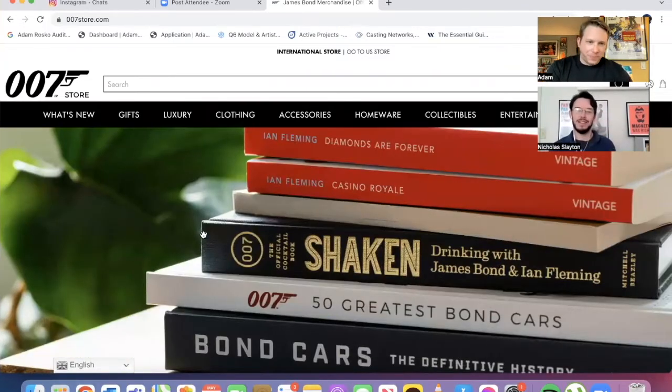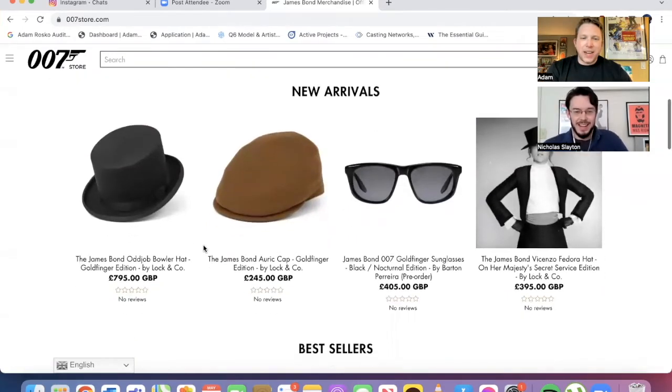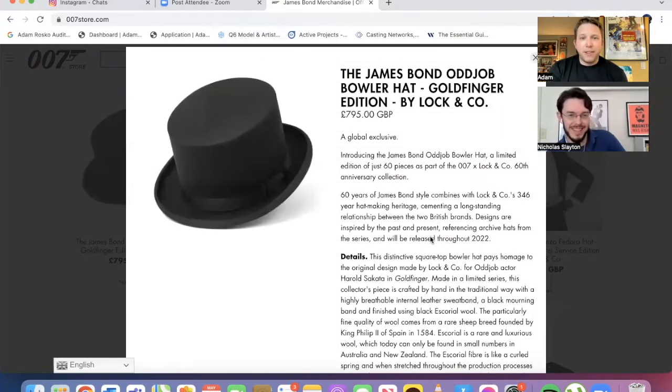There's a hat line from Lock & Co. And I gotta say, I haven't done too much research on these, but a $1,000 bowler hat, because the bowler hat is really making a comeback. It's the new thing. Listen, John Steed is having a moment. Ralph Fiennes is going to do it again. No, he's not. I will say that John Steed wore a derby. That is very true. I apologize as a spy nerd. I feel like I just destroyed myself here. The top hat is the best one. Top hat. Yes. And for all of your Goldfinger role play, you too can have an Odd Job hat.